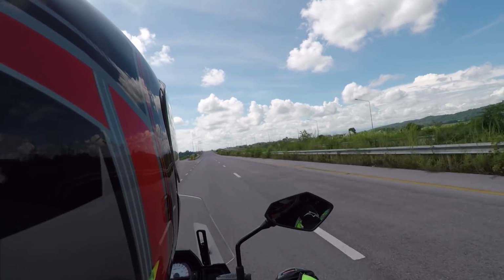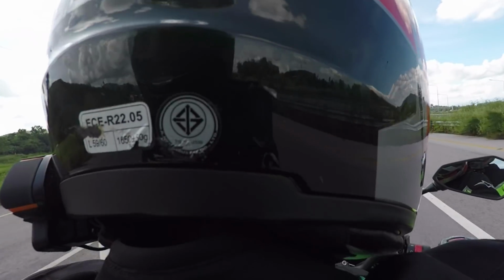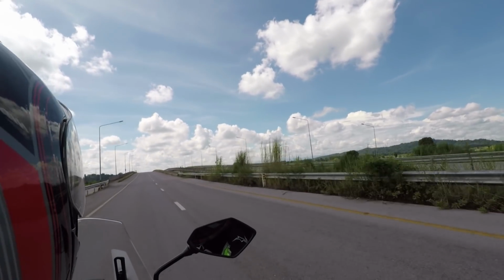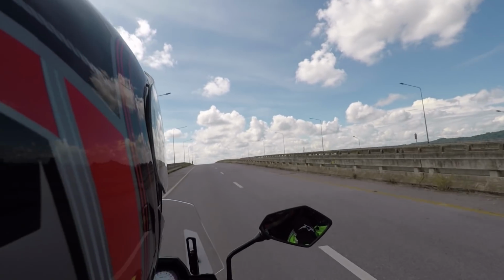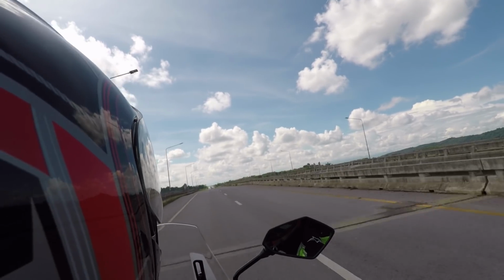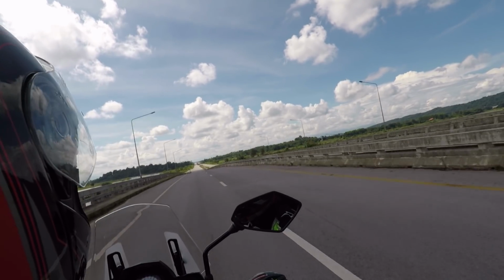So I'll try and tilt my head slightly outwards so you just don't see the back of Pi's helmet like that. There's some beautiful countryside out here though. Look at this road though, there's absolutely nothing down it. Unbelievably good.